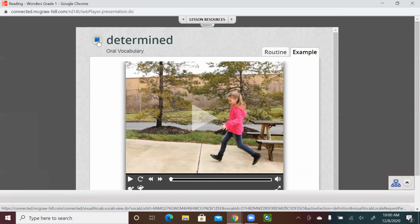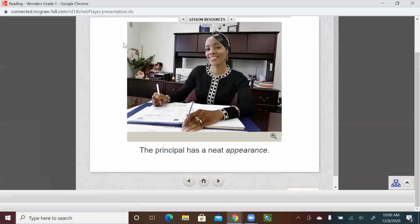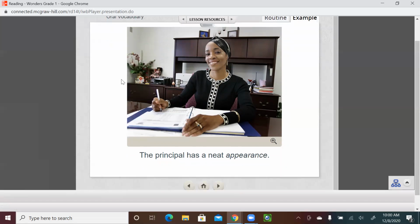Determined. Kate was determined to win the race. Determined means work hard to make it happen. Let's go to the previous one. Appearance. The principal has a neat appearance. Appearance, as we say, is the way that somebody or something appears and looks.